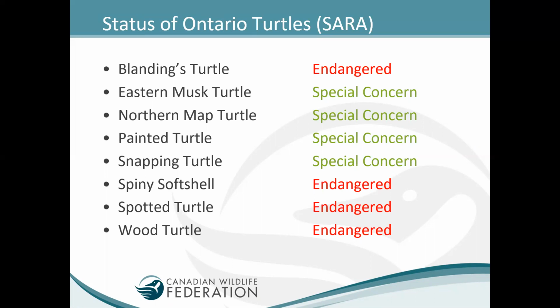And as you can see here, we've got 8 species, and all of them, all 8 species, are now listed as species at risk by the federal government. So this makes turtles one of the most endangered groups of wildlife in Canada. And that's something that most people don't know. And that's even something that most wildlife biologists don't know. I talk to people who are working in fish research or bird research, and they're just shocked to find out that all our turtles are listed as species at risk.